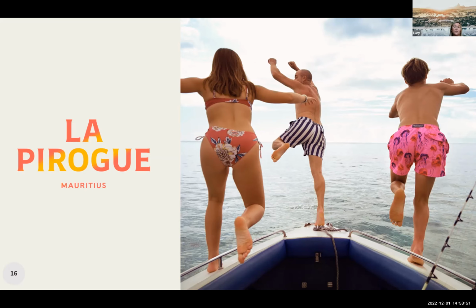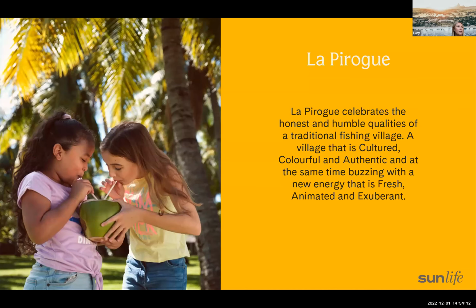La Pirogue is quite a different style to Sugar Beach. It's very authentic Mauritian. It's one of the oldest hotels in Mauritius. La Pirogue actually means wooden boat, so it's all centered around a traditional fishing village style. We get a lot of repeat guests that have been going there since the late 70s. It's very popular. The team are great there, and they really look after their guests.